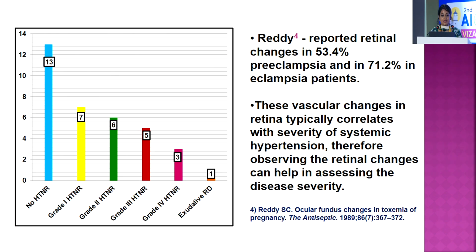Highlighting the retinal changes, 13 patients had no hypertensive changes, 7 had grade 1, 6 had grade 2, 5 had grade 3, 3 of them had grade 4 hypertensive changes and 1 of my patients had exudative RD. Reddy reported that there were 53.4% retinal changes in the preeclampsia group and 71.2% in eclampsia patients. These vascular changes in the retina typically correlate with the severity of systemic hypertension. Therefore, observing the retinal changes can help in assessing the disease severity.